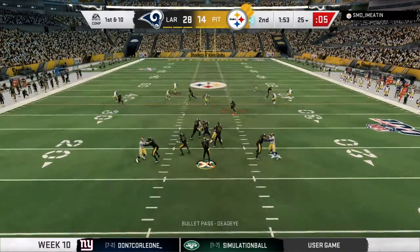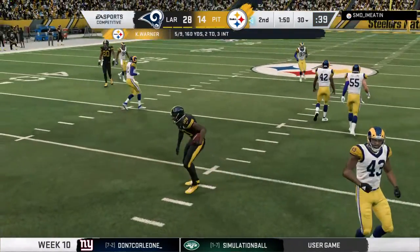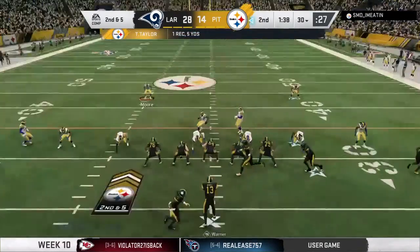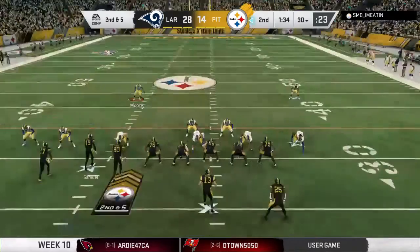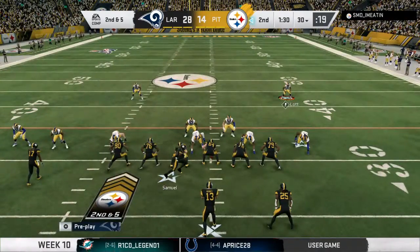On first down, Warner. That's complete to Taywan Taylor. And he'll get this from the 25 to the 30 for a pickup of 5. 5 yards on the catch there, brings up second down.